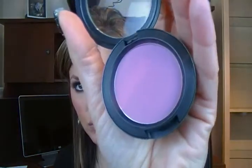And on its own, I found it a little bit too light for my skin tone, so I used a little bit of Koi Girl, which is that color there. So I put this on first. Well, I put the Throbb on first, and it wasn't dark enough, so then I added this on top. And then a little more of the Throbb just on the cheekbones.